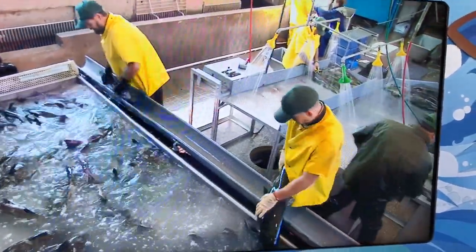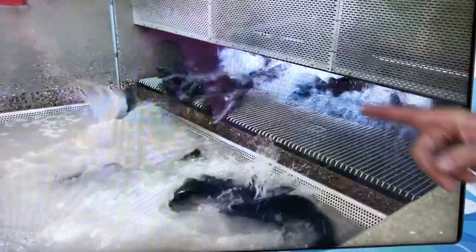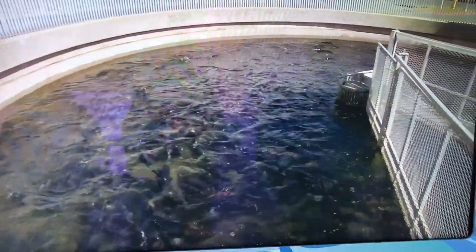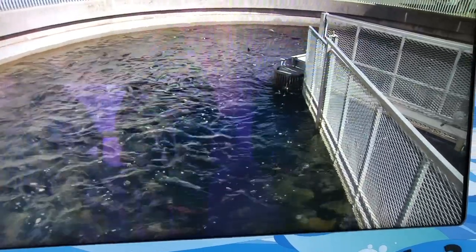is either tagged or artificially spawned. First up is the tranquilizer. See, that's right there. Carbon dioxide is used to calm the fish so workers can handle it. Should female fish enter the hatchery not ready to spawn, technicians move them to holding tanks.